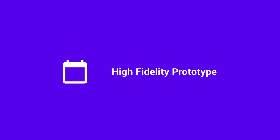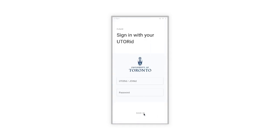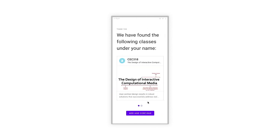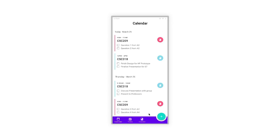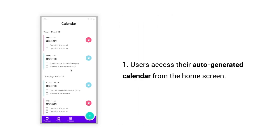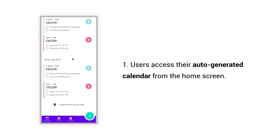And now, based on all of the user testing that we just described to you, let's take a moment to look over our final high-fidelity prototype. So we took into account a lot of the user feedback we got, and we started by adding a better onboarding experience for users. As you can see, they are told which classes are already found under their name, and as soon as they first log in, they're given a calendar that shows all of their events automatically generated.